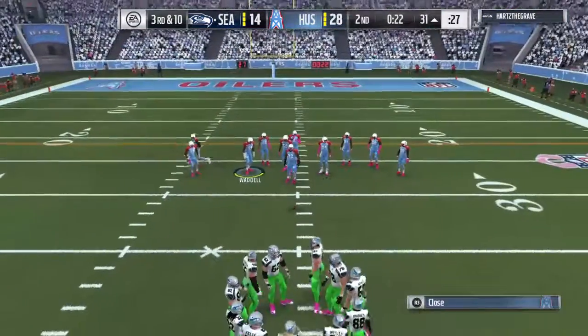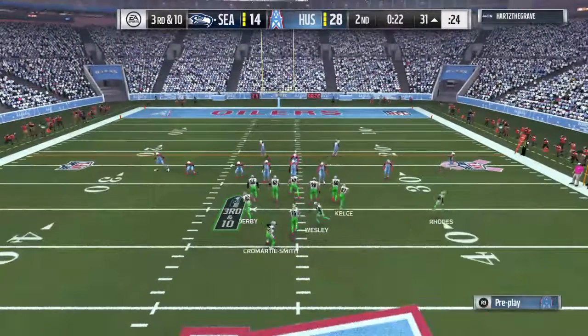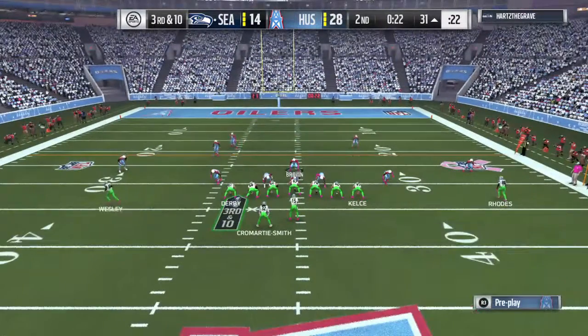It's been a pretty long drive. This will be play number 9, and they need 10 yards out of it on third. All right, here we go. Leopard.